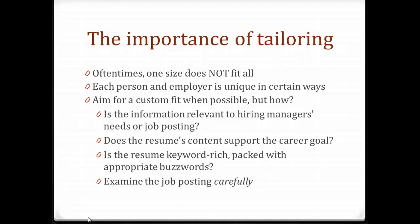Make sure the resume is keyword rich and packed with the appropriate buzzwords. The way you will know the appropriate buzzwords is examining the job posting carefully. Look in that description for keywords that they are looking for in an employee, and adapt your resume to highlight those skills that meet those qualifications in the job description.